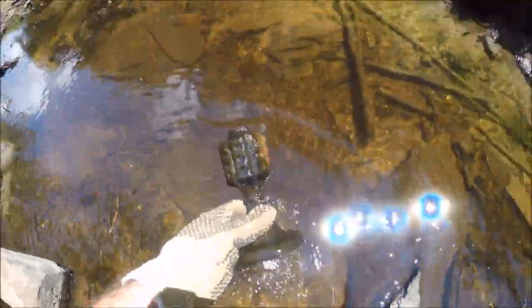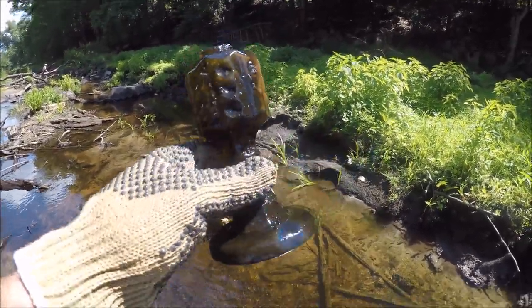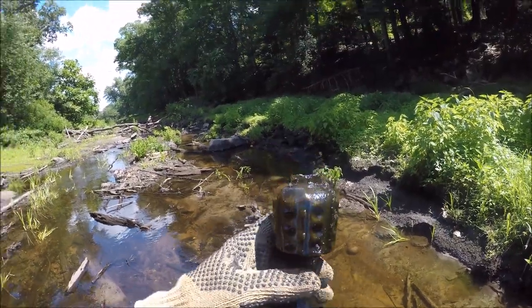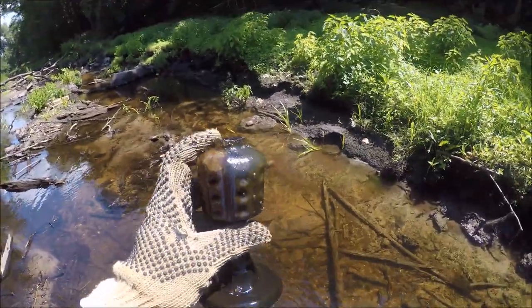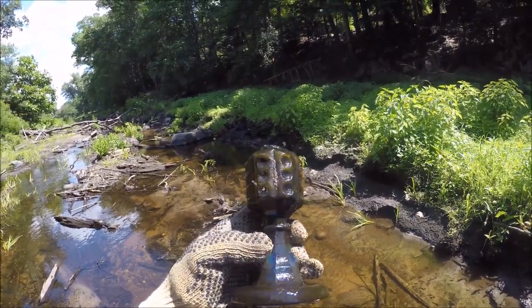Look what I found. This is an oil lamp. No chip on the base, but it's complete. It would have had the font up top here. Nice.